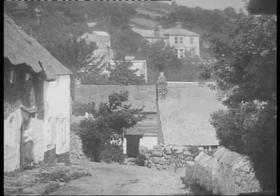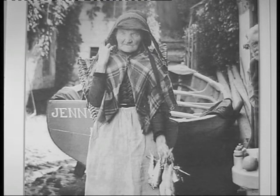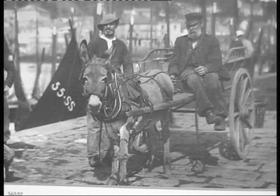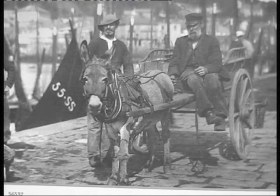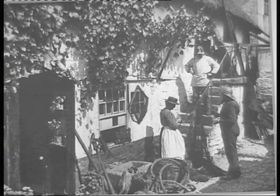And that's a little bit of old Newlyn in 1903. And that's an old fisherwoman from Newlyn, about 1906. A couple of fish jousters, again 1906, on Newlyn Quay. A village scene in Newlyn, again at the turn of the century.